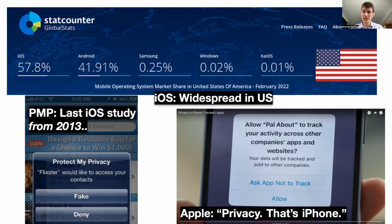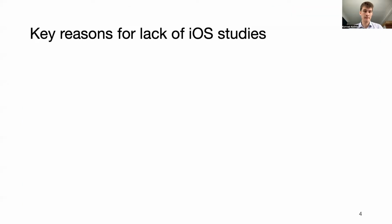Crucially, we did our study before the introduction of the ATT and iOS 14, which promised to improve user privacy, were introduced last year. We did a follow-up study. I'm going to comment on that later and how it might have changed some of our results.